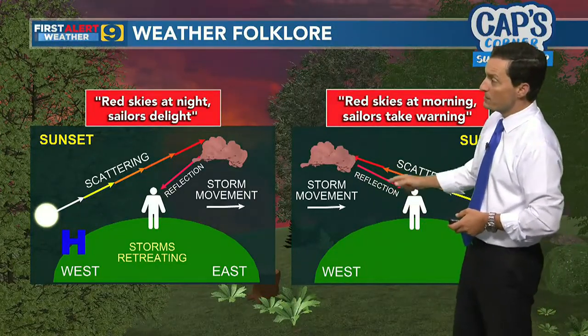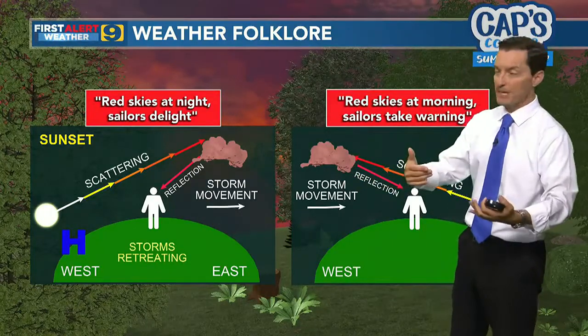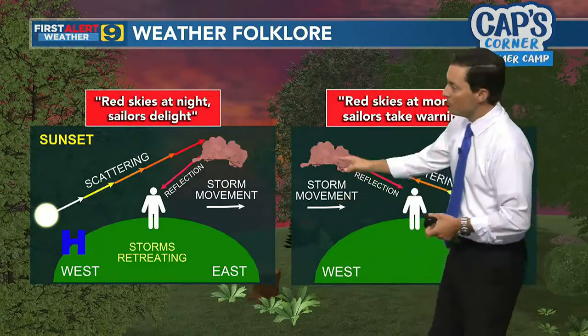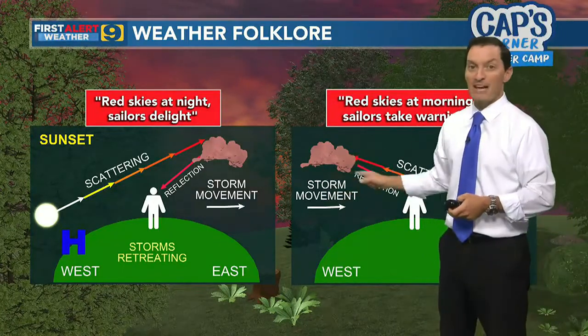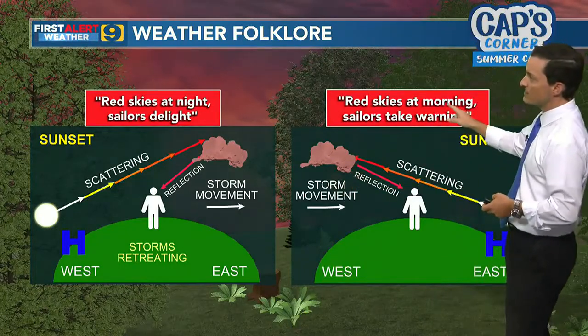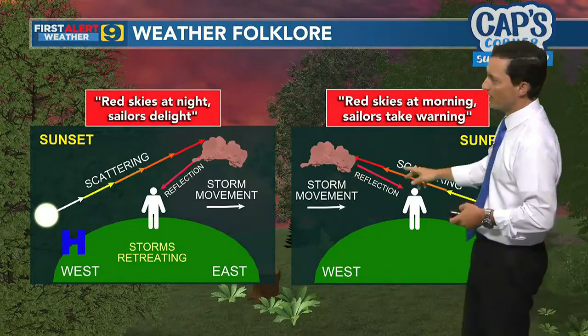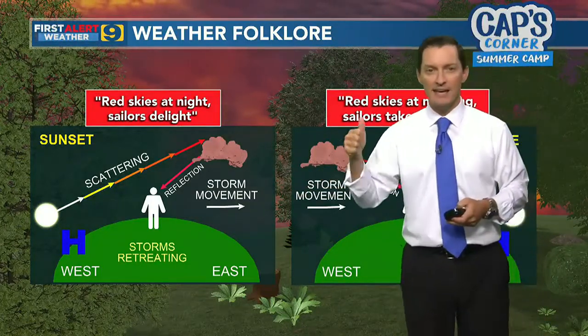And so in order to see more of that red light, though, we need it to be reflected off of something. And if we have clouds in the west in the morning as the sun comes up, that might give us more of a red sky. And the sailors knew, red skies at morning, sailors take warning. That could be a sign that storms are on the horizon and headed our way.